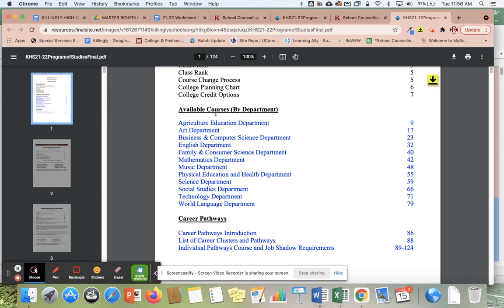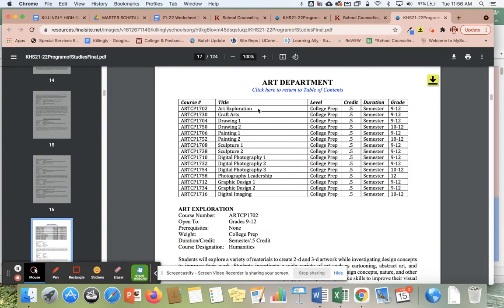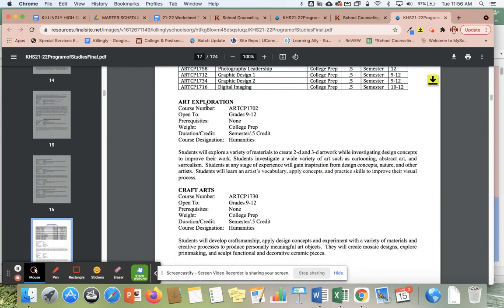But then you could also look at the program of studies table of contents and just click through to areas of interest. So let's say your student is interested in art classes, click on that art department. You can get a glimpse of what the different courses are that are offered, as well as which grades they are open to. That's really important to know. And then from here, you can just explore the different options and check out, all right, what happens in art exploration? And then read through the description.